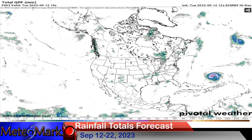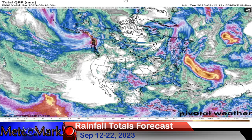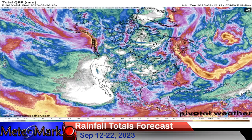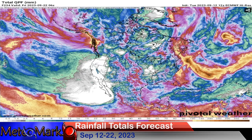And I wanted to show you the rainfall here across Canada. It's mostly going to be confined to eastern Canada, as you can see here. Look at that. Yeah, it is measured in millimeters because they actually use the metric system here. But as you can see, look at this. It's basically both coasts, the west coast of Canada and the east coast. Take a look at that.